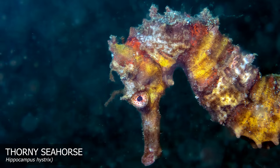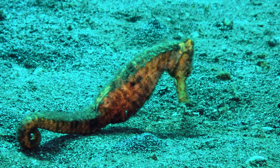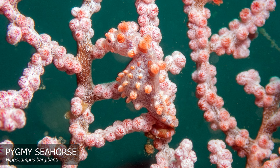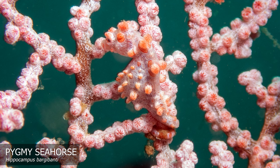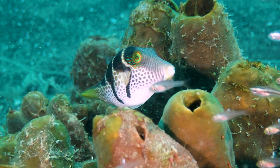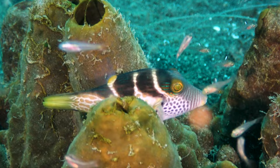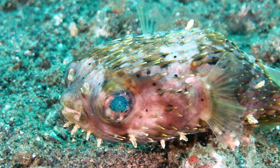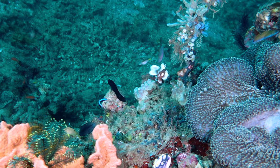Here's another walking animal, this time the common seahorse. We were thrilled to spot quite a few of these shy animals, along with the thorny seahorse. Measuring in at less than 2 centimetres and perfectly camouflaged against the Gorgonian coral they inhabit, we would never have found this tiny pygmy seahorse without John, our incredible guide. This crazy little juvenile dancing about is waiting to grow into a beautiful harlequin sweet lips.